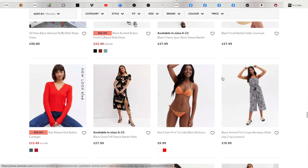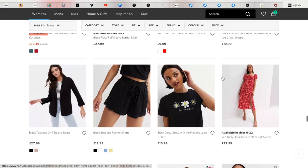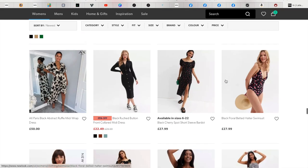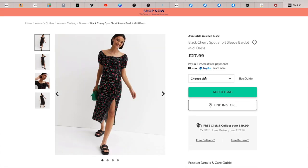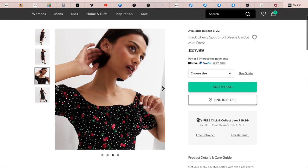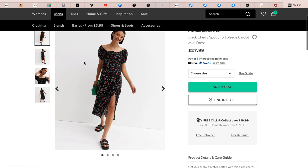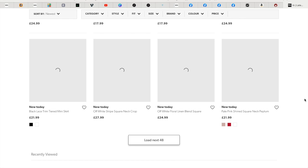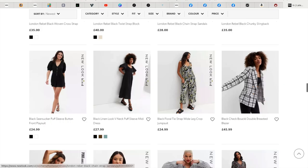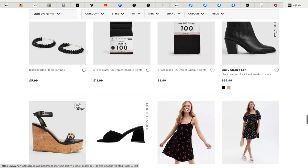I started with New Look because it's literally one of my favourites and I buy from them quite often. I thought this was cute, again, in the cherries. Again, I just don't think the shape is there. I don't know. And I don't really like that slit in it either. It's so annoying. I just want them to release it in a really nice skater dress style.